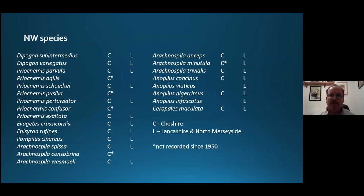These are the species that we have recorded in the Northwest. We have 19 species in Lancashire, which is information taken from Ben Hargreaves' book, The Bees, Wasps and Ants of Lancashire. That just covers Lancashire and North Merseyside. Greater Manchester has very little information. Nobody seems to want to study that area. There are 21 species identified in Cheshire, but as we can see, five of them haven't been recorded since 1950. The problem with Pompilidae is that they're very under-recorded, mainly because they're not easy to come across. They're also very difficult to identify and difficult to catch as well.